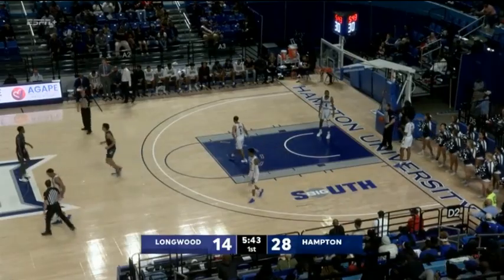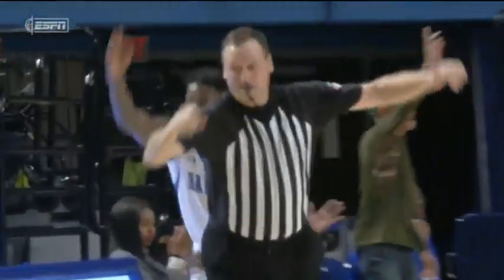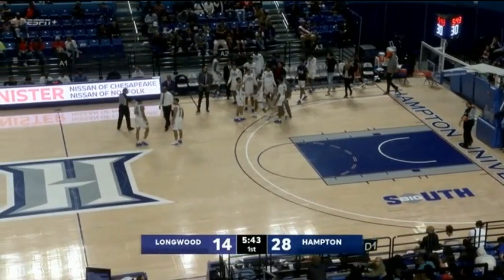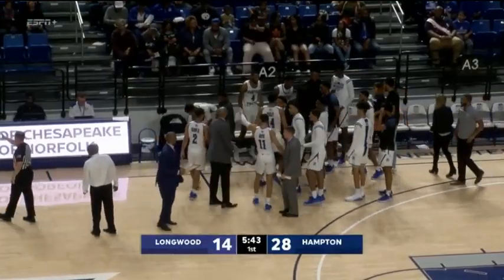You mentioned earlier, as we have a replay here, what a pass and what a finish from Warren. Teams are so worried about Stanley on the roll that you have a guy on the wing, too, and he just knocked down the three right there.